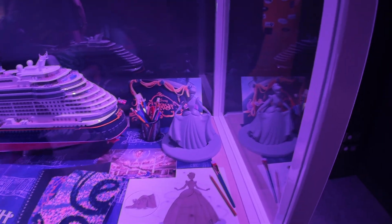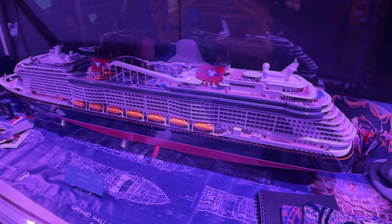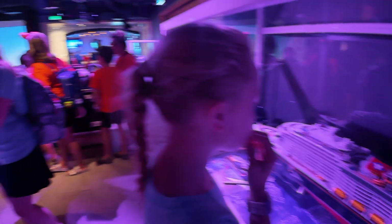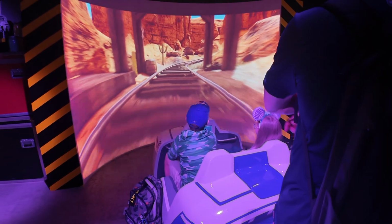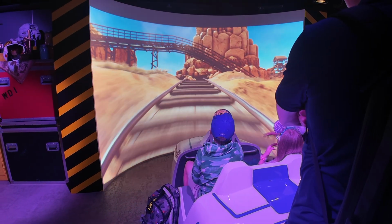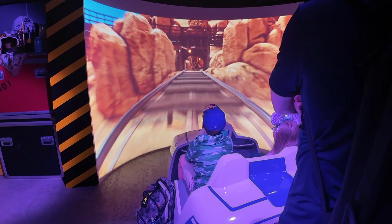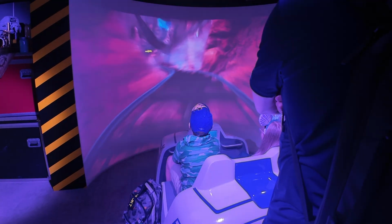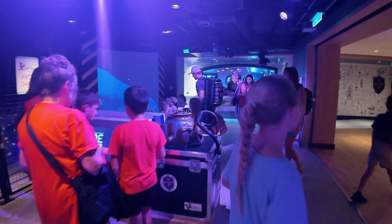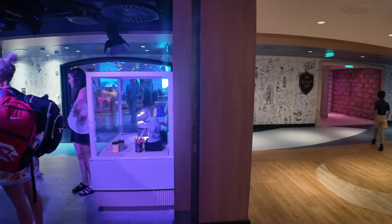So these are all just details from the ship. Carpet swatches. Oh my pool. There's way more pools. There's probably the same amount of pools. Looks like it's doing Big Thunder Mountain right now. But it'll vibrate and make you feel like you're going on an actual ride. So that's pretty fun. That's pretty cool to see. Yeah. So let's go in this room.